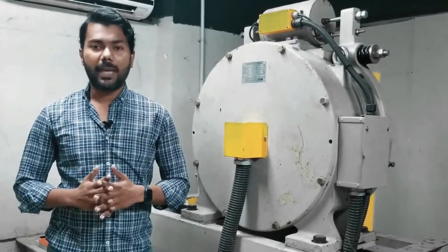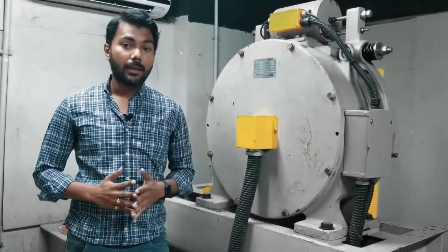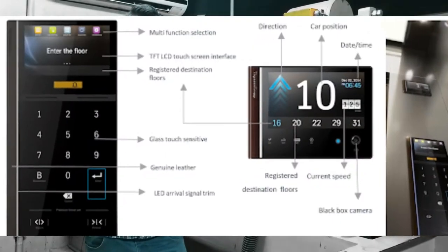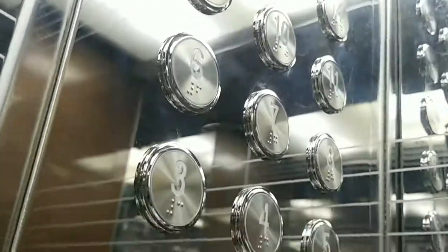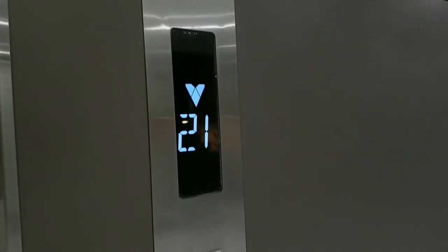Initially, we faced many difficulties and challenges while replacing its encoder and tuning this motor. But once it gets tuned, it becomes super smooth. We have also replaced its smart COP with a custom designed conventional COP, and the same face plates and buttons are being used with the newly installed LCDs provided by STEP. This whole job was completed in just 3 days by working 15 hours daily.